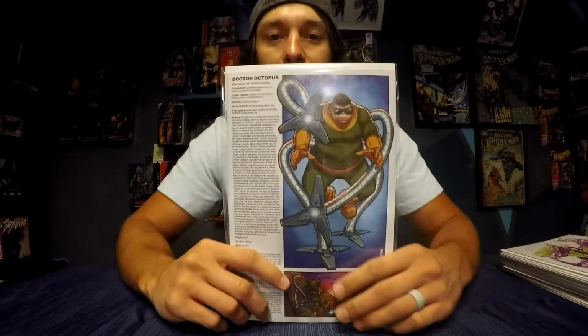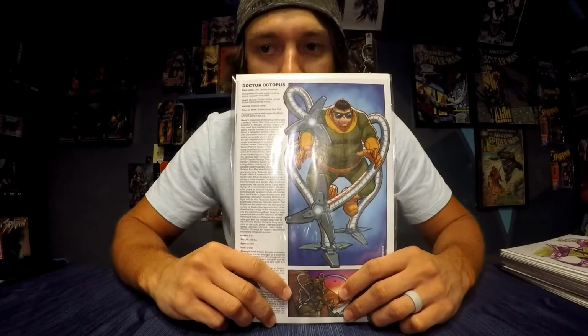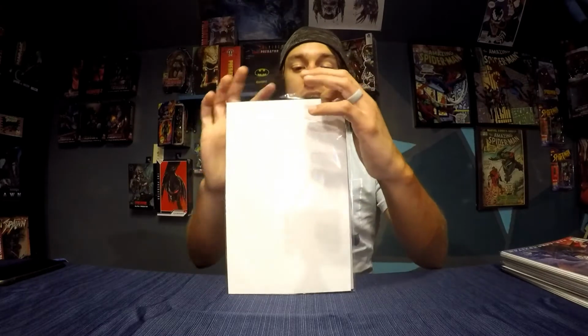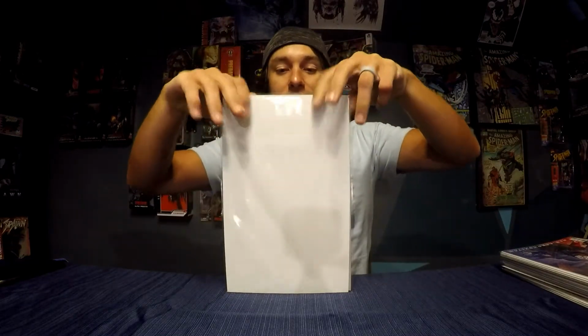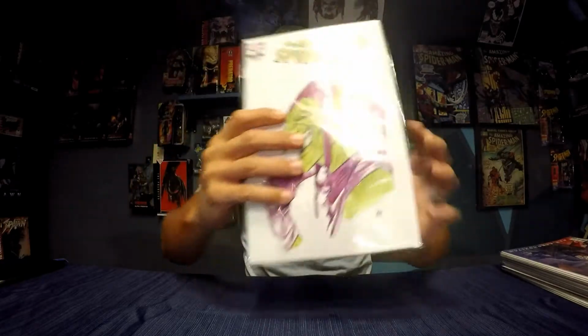So if you guys are a big Ock fan, you have to have this comic book. It is an amazing cover. I think that it doesn't do justice me showing it to you on camera, but it is cool. And then we also got this variant cover for number 70, the Amazing Spider-Man, and it is the Green Goblin. Check that out, guys.